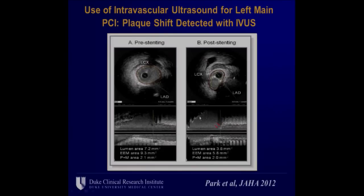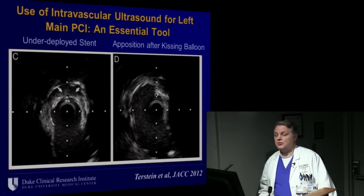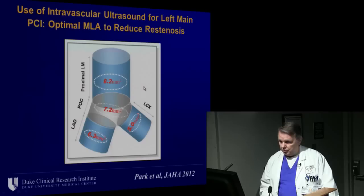After the stent is placed, you can see the small dots here into the proximal LAD. You have a shift of plaque moving into the circumflex. This would be almost impossible to tell, unless it was really bad, when you do an angiogram. But you can really easily see this with the IVUS as you pull the catheter back and this appears over this area. Another major advantage of ultrasound is that you can see if you have incompletely placed a stent, since size is hard to tell in the left main. You get this open space behind the stent and the vessel wall on top, and you post-dilate that to get a very nice overall result.